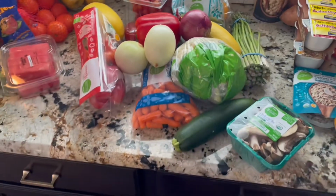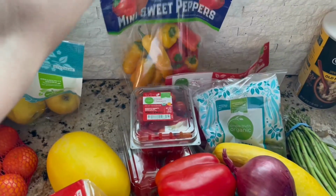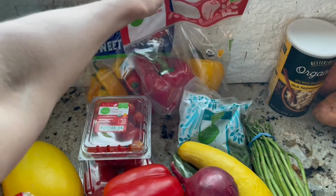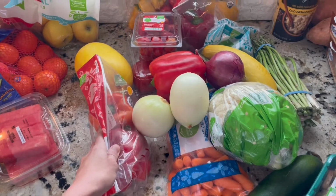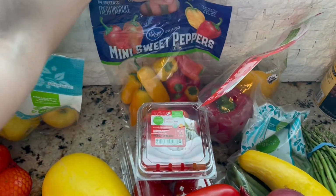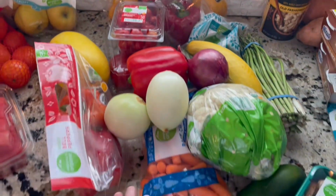Okay, so here's my vegetables, and I have peppers, okay, little mini peppers. I have bell peppers, and you may be wondering, a lot of the things that I buy is organic, but if they don't have it at the grocery store, I don't sweat it. I just go for the other option. It's whatever works best for you.